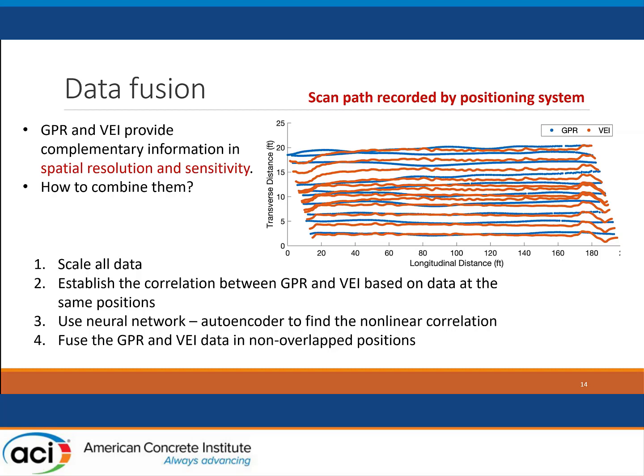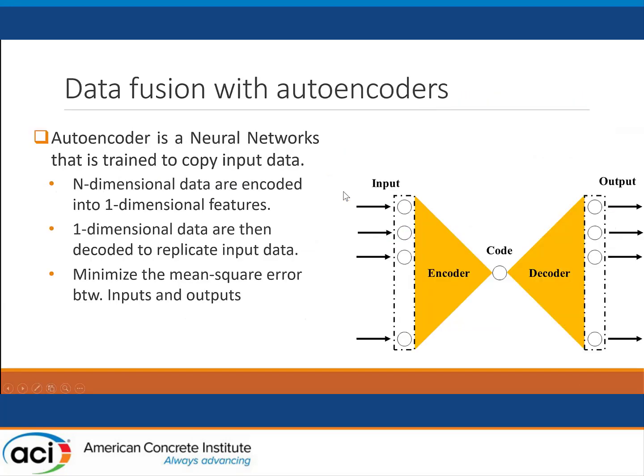We cannot directly use a weighted summation because those numbers are very different. We need to first scale the numbers, then find the correlation between these two data sets, and then we can convert one data set to another and form the data fusion. So our idea is we first pick the data in the overlapped region, meaning the GPR and VEI data collected from the same region. We use those data to build the correlation, and then use this correlation to convert one data set to another. Next, I will show you the neural network method to build the correlation.